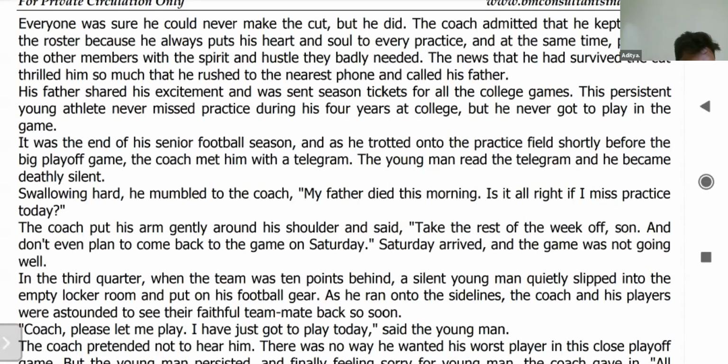The roster because he always puts his heart and soul to every practice, and at the same time provided the other members with the spirit and hustle they badly needed. Hustle, the T is almost silent. Hustle. Okay. Continue from there. The news that he had survived the cut thrilled him so much that he rushed to the nearest phone and called his father. His father shared his excitement and sent him a season ticket for all the college games.